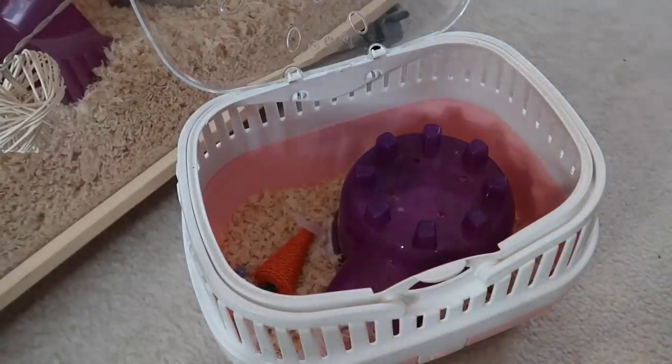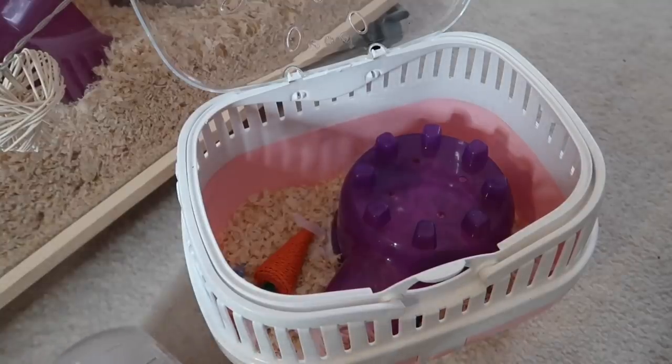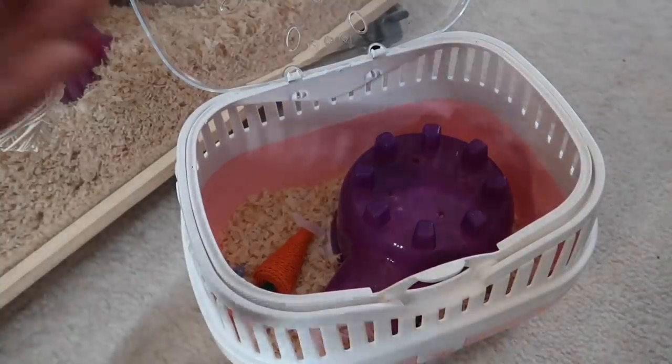Pumpkin is extremely, extremely skittish. She is a very, very friendly hamster. She doesn't try and bite you. She just doesn't really want to be handled. So I'm going to very carefully lift up this.